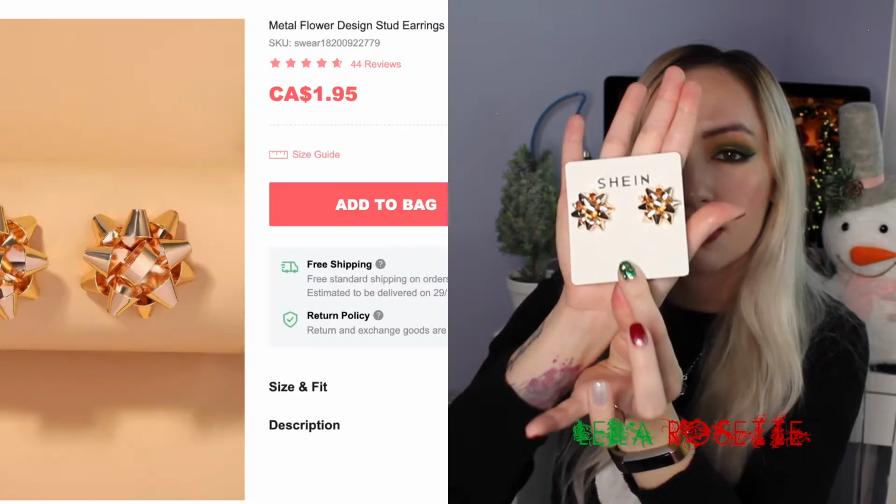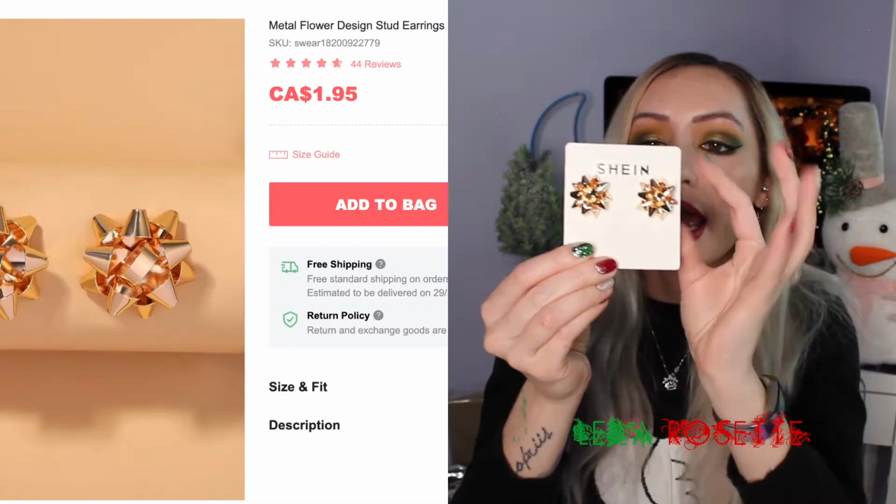I also got these bow earrings. These are like the gift bows that you would put on any Christmas gifts. These are a lot bigger than I thought they would be. They are just bow studs. They're a lot bigger in person than I thought they would be online, but they are really, really cute and they're still something that I would wear. So that's what they look like.